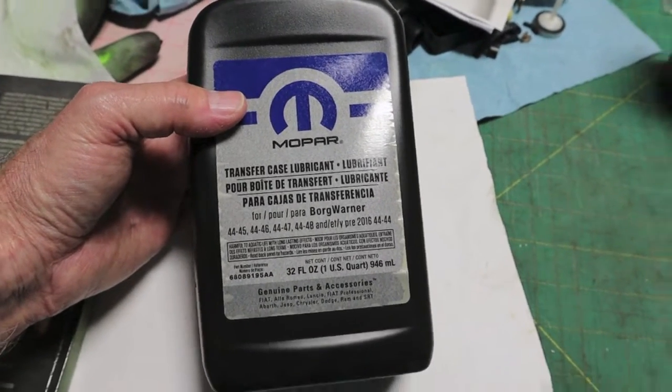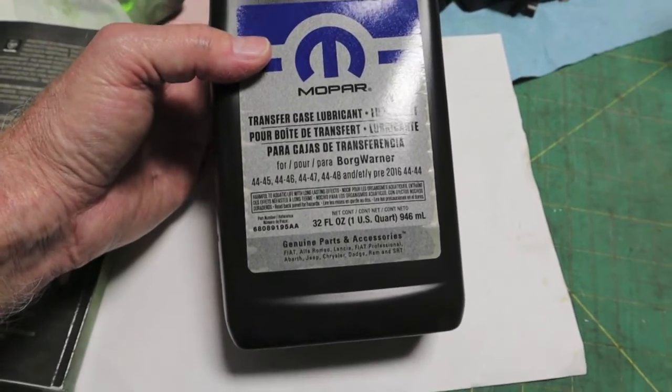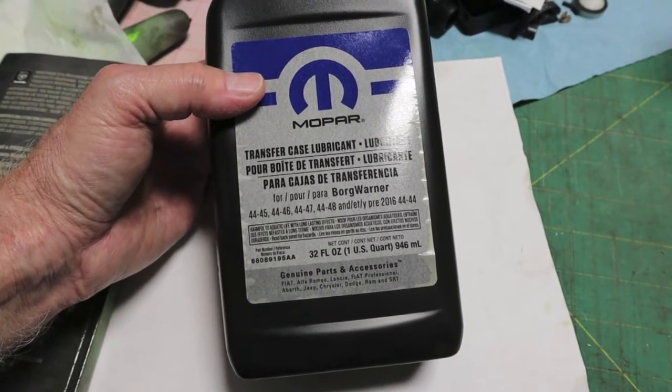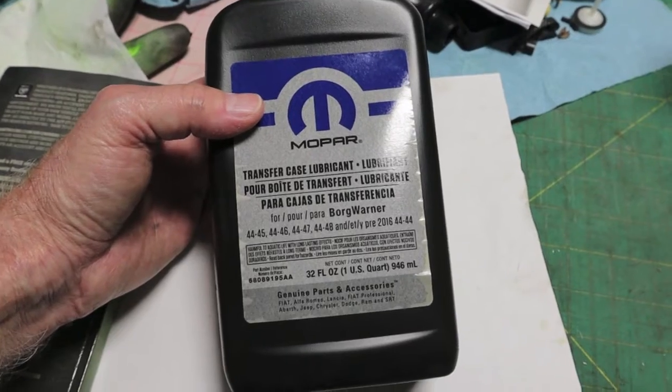But before you start, make sure you loosen up your fill plug first and take it off, and then drain it and put in 2 quarts or whatever. It should hold right at 2 quarts. It's a very easy change. And if you remove the 4 bolts and take off the splash guard, it's even easier.